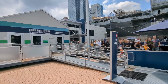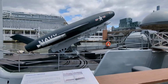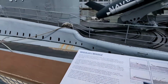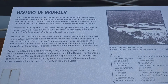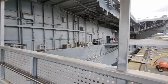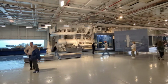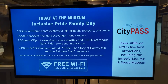This is the line for the submarine Growler that was commissioned during the Cold War. The Regulus 1 missile. Wow. They're giving the history of the Growler. So excited to enter this place and I'm going to learn a lot. Oh, they converted a whole aircraft carrier to be a cool museum inside. Have this inclusive projects as well.